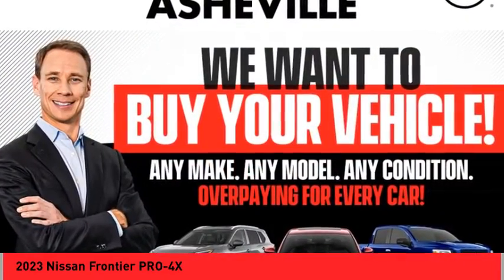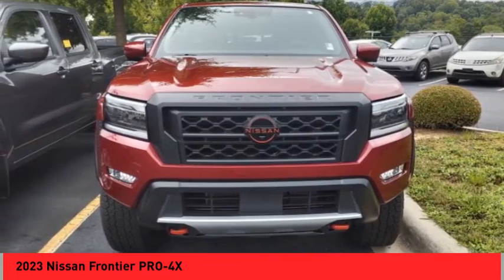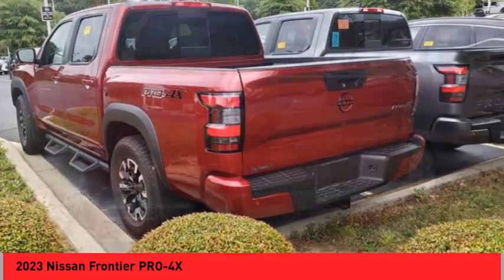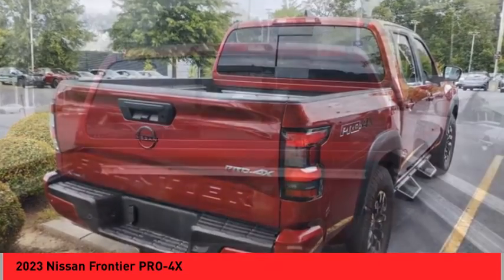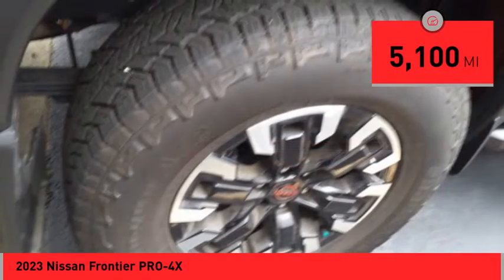You are going to love the 2023 Frontier. The Nissan Frontier offers a full-length, fully boxed frame for strength, serious off-road capabilities, and a 5-star rating for side impact crash safety. The Frontier's interior comforts include cab versatility, under-seat storage, and seating for 5. This vehicle has less than 6,000 miles.